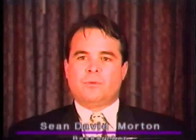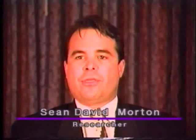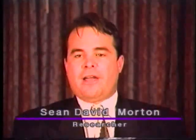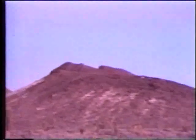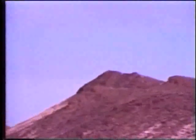By looking at the maps and by discussing things not only with the sheriffs, but also with friends of mine, I found a mountaintop which you can actually climb, and it's about an hour and a half hike or so. It's about 7 miles to the top of a mountain which we call Morton's Mountain, since I was the one that first found it. Climb up to the top of the mountain, and this is where you get this spectacular view of virtually the entire base.